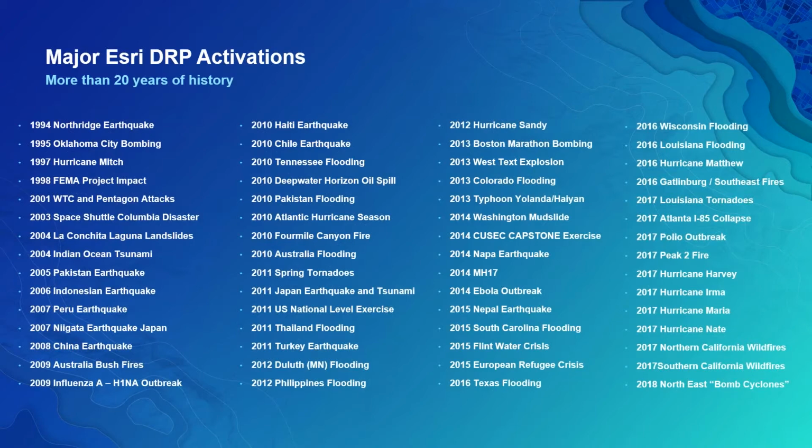And so we've looked back over the years, we started to really mine that information to find how we can improve ArcGIS as a platform and as a technology, but also just to understand some of the business requirements and challenges that organizations face and how we can help bridge the gap as much as possible across the entities that we've responded to.